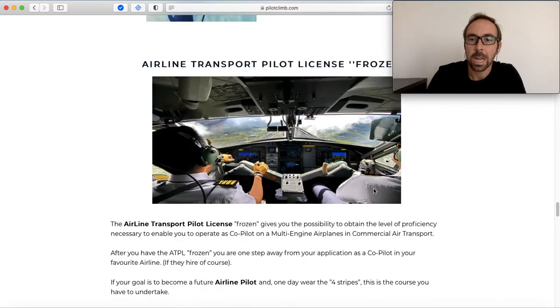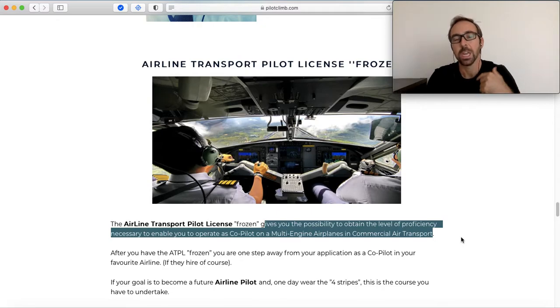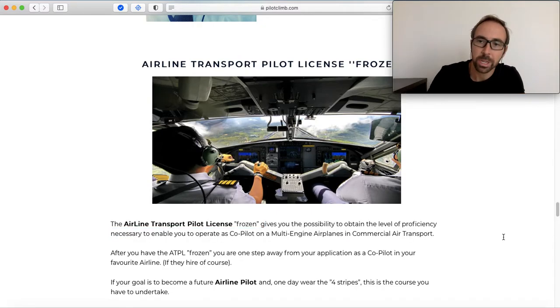So, what is the Airline Transport Pilot License Frozen? The Airline Transport Pilot License Frozen, also called ATPL Frozen, gives you the possibility to obtain the level of proficiency necessary to enable you to operate as a co-pilot on a multi-engine airplane in commercial air transport. So this is the biggest difference compared to other licenses. Once you have this Airline Transport Pilot License Frozen, you can apply for a position as a co-pilot or first officer in an airline. Without this, you cannot do it.